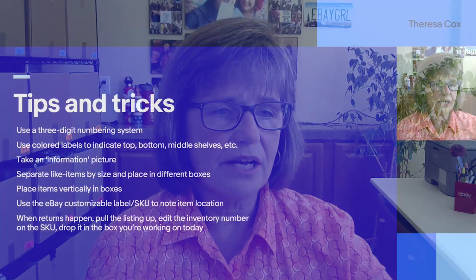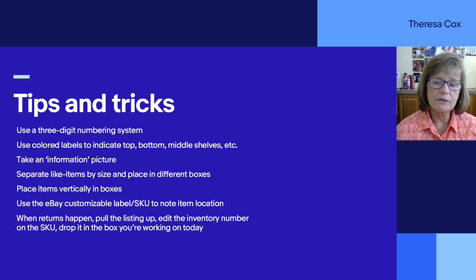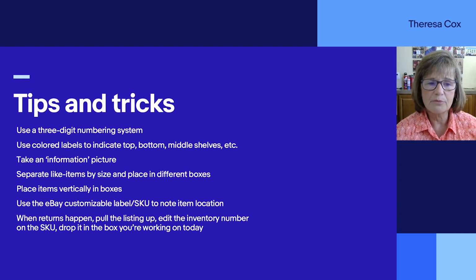So here's some tips and tricks to make the process better for you. Some things that I learned along the way that I will share with you so that you don't have to go through the process I did. First of all is use a 3-digit numbering system. When I started, I thought I was being clever, doing 01, 02. But when I started sorting my boxes and I had 3-digit numbers, they got out of sync. So start out with 3-digit numbers.